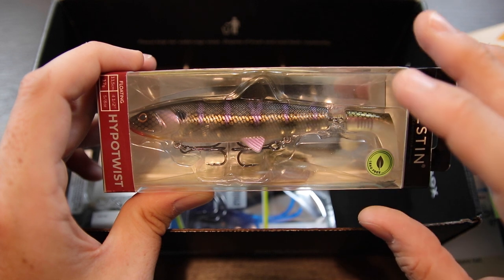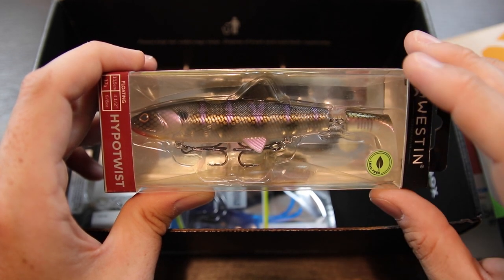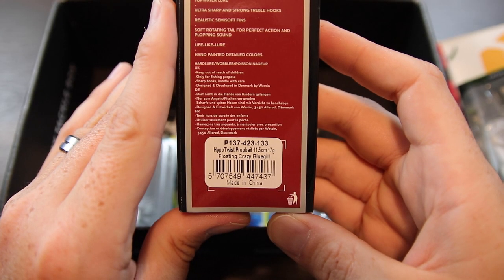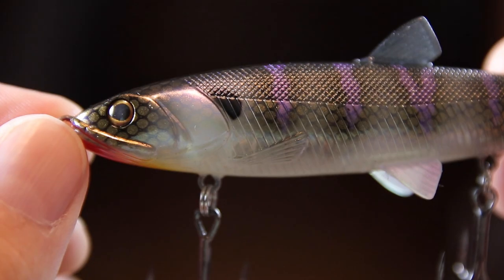It causes a lot of ruckus on the surface, and it gets bit very often, so this is gonna work for sure. Now it says here that the bait is 4.5 inches long, it's 5/8 of an ounce. And on the back it says that we've got Crazy Bluegill is the color pattern, Crazy Bluegill. So really nice looking lure, guys.